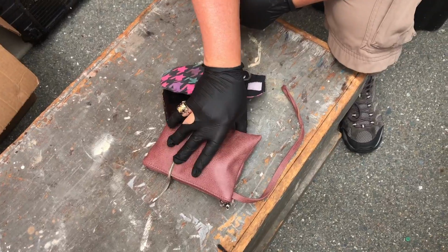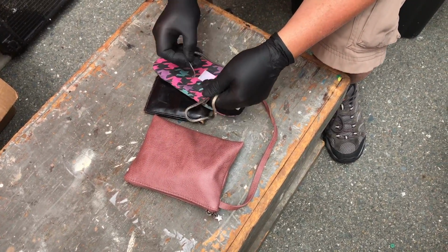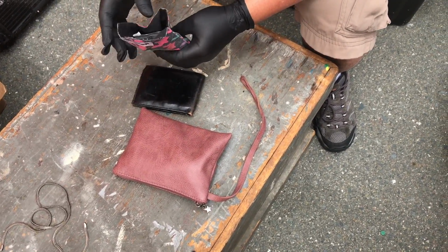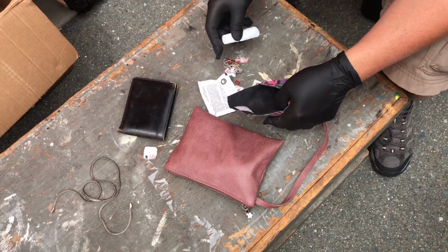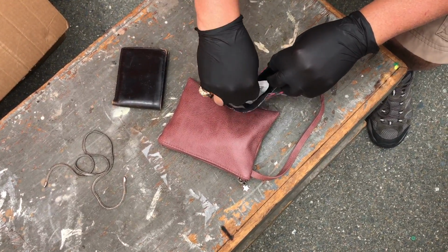So we pulled these items out here. We're going to go through those a little bit closer and see if we got anything good. I don't see anything on that, and I didn't have my hopes on it. Alright, this is not turning out to be very interesting either.